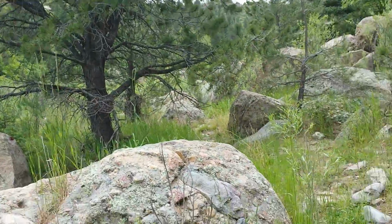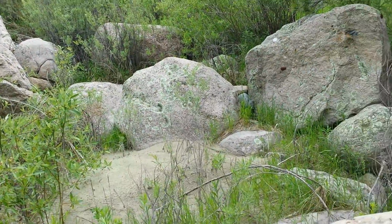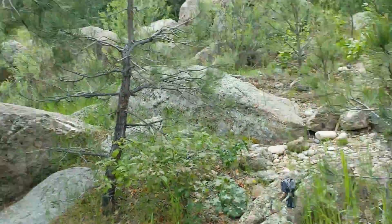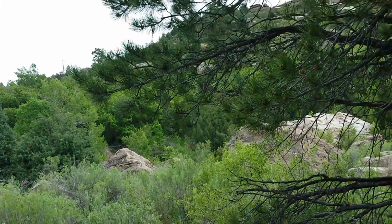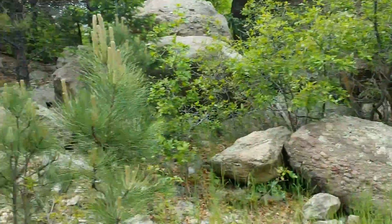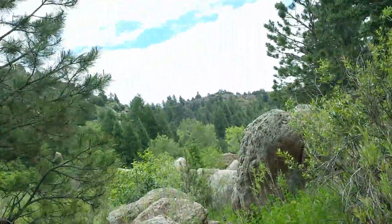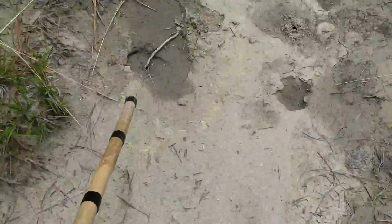The mosquitoes are fierce too because it's been raining. So there's a little sandbar. He was moving along this way. There is a game trail that runs along the river, as with most rivers. Looks like he stepped in that sandbar there. Beautiful little cave under that rock, though. Nice, perfect place to lay up. Deer? Unknown.